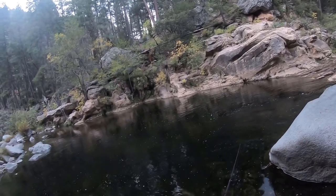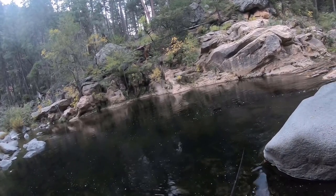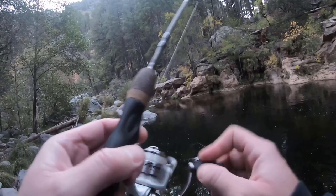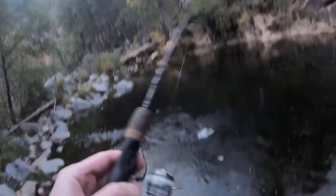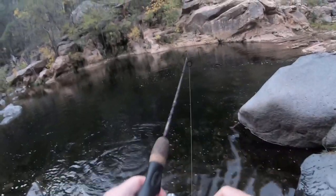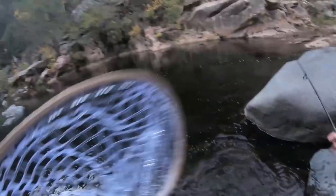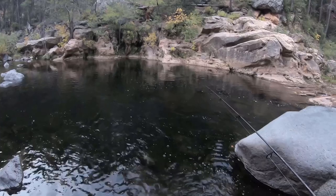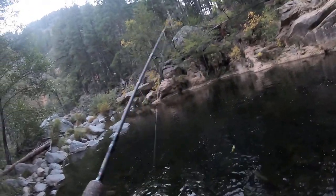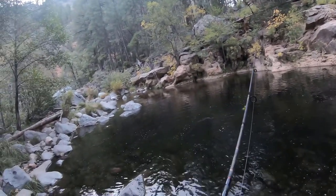Oh, shoot. Didn't get the hook to set. Here we go. Now it's set. Don't come off this time. Seems to be hooked. Oh, darn it. Again, barbless hooks, man. I can't get my net out quick enough. That's two lost and one landed.